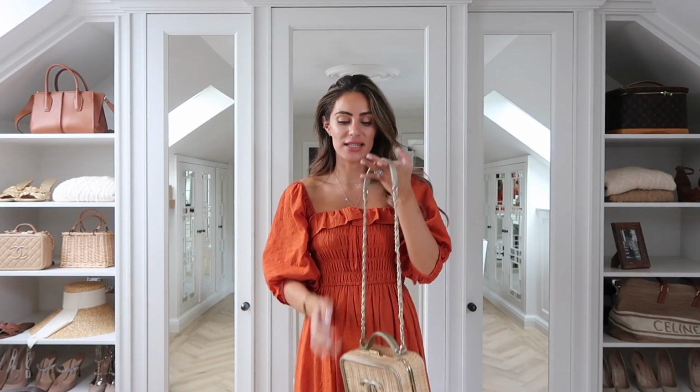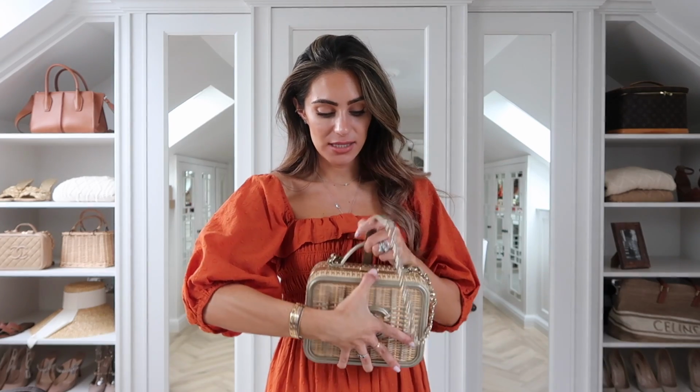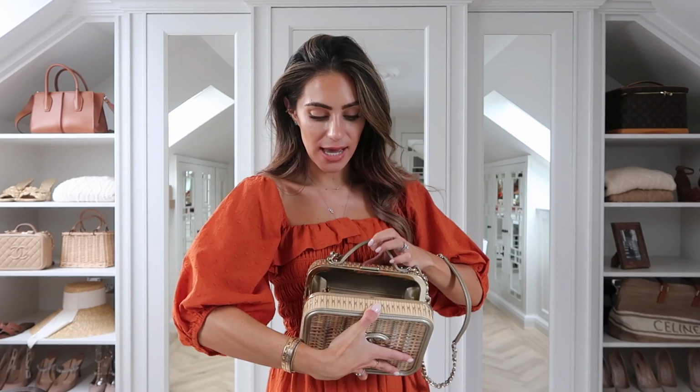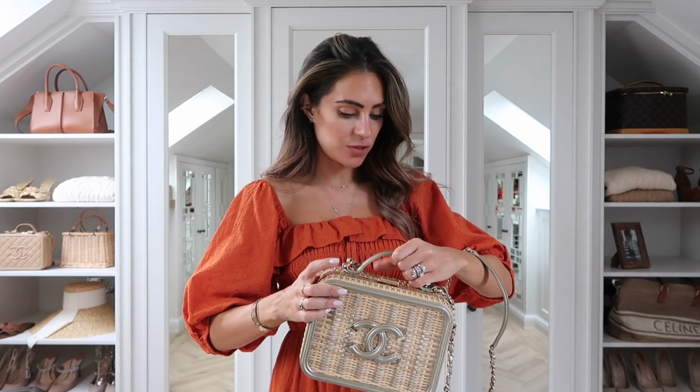I think this is one of those special edition pieces that I would never sell on, because to me it is the Hermes picnic bag of Chanel. You just don't come across these very often and it makes me very happy. It's also so much better quality than the other vanity case. It has a lot more structure to it and is just a lot better made. The strap is so much better. The finish of it is so much better and it feels like it warrants its price tag.